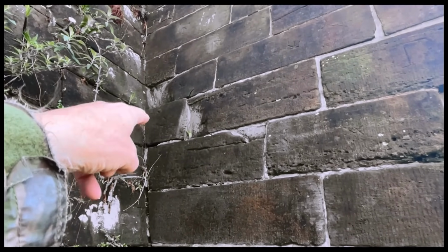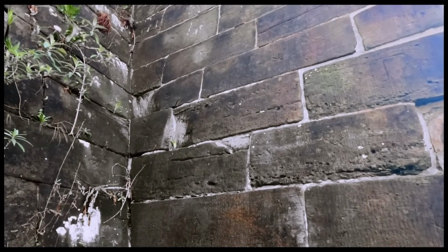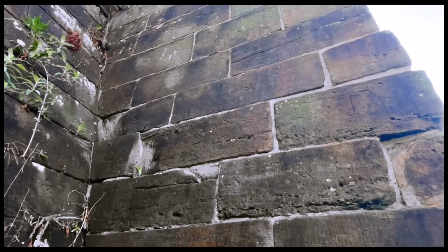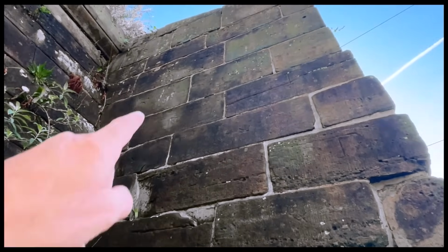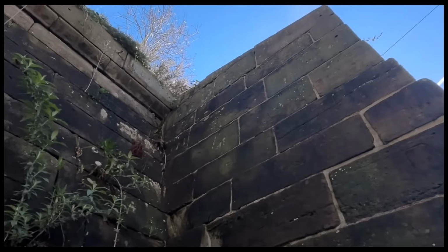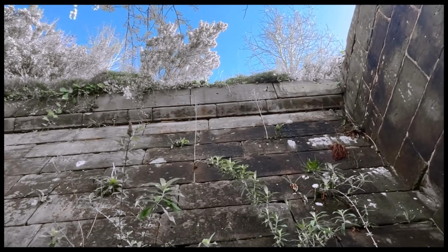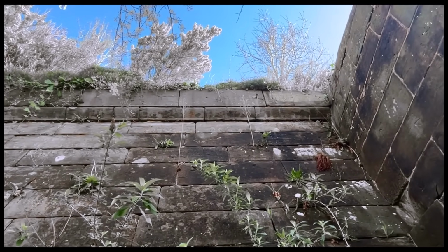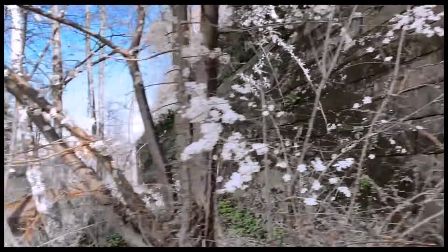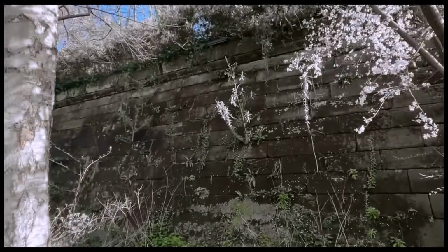There's a line with an arrow going up. Obviously there's a line with an arrow going down. Obviously they put the brick the wrong way around there, but yeah, another Star of David. Yeah, there's quite a lot of them there. More stonemasons marks on the top there, and it goes all the way up here, all the way along.